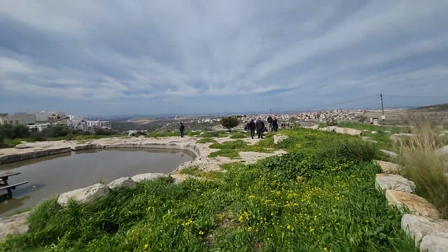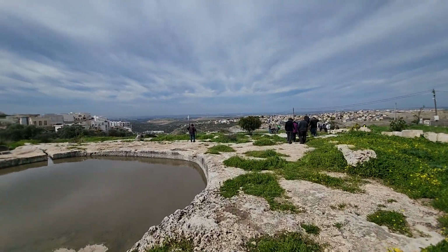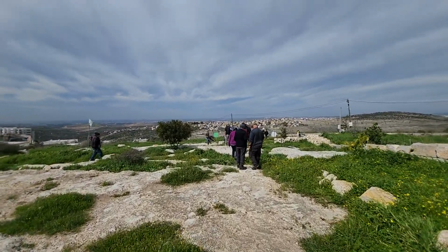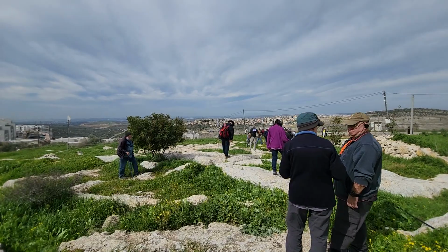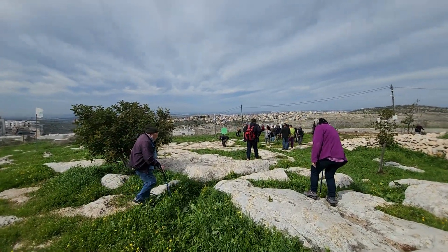But let's go together. Let's go together right now. Such a beautiful place. It's quite hot. Early morning was quite cold, but now I do have a coat, I don't need a coat for that.